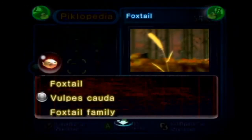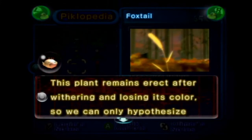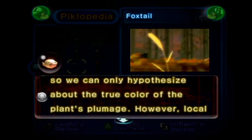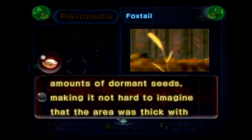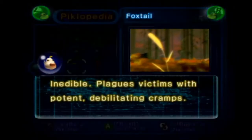Foxtail, Vulpes cauda, foxtail family. This plant remains erect after withering and losing its color, so we can only hypothesize about the true color of this plant's plumage. However, local soil analysis indicates trace amounts of dormant seeds, making it not hard to imagine that the area was thick with these plants in the summer. Inedible. Plagues victims with potent, debilitating cramps.